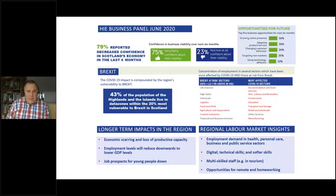So we're really in a time of change, huge economic shock. There's a lot of businesses that you see there, 39% have decreased in their business confidence. But what we're also seeing is that 75% are fairly confident about their future viability. We're one of the areas that are most impacted by COVID, and also we've got that big B word that everybody's not really been looking at when we've been dealing with COVID, but Brexit is very much now on the horizon. So construction sector most affected by COVID, food and drink, aquaculture, creative industries affected by Brexit, and manufacturing again by COVID. Long-term impacts that we see, potential economic scarring and loss of productive capacity.